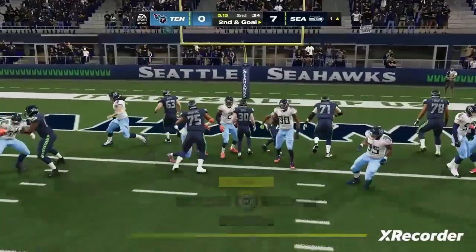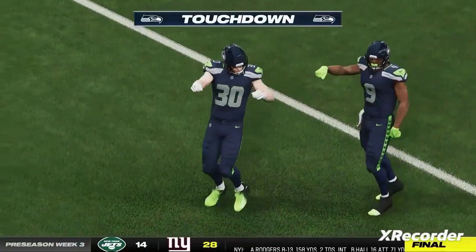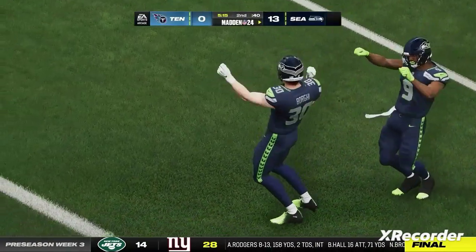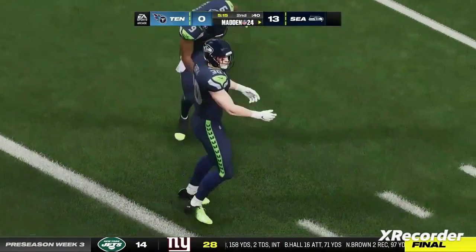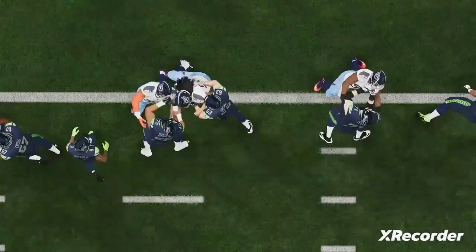And he'll turn to the power game to try to get in. And he's across the chalk into the end zone. Touchdown, Seahawks. Max Borgie taking it in from a yard out. And the Seahawks go up by 2 touchdowns.